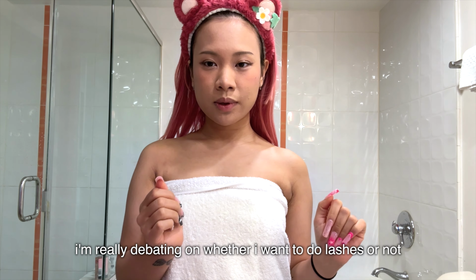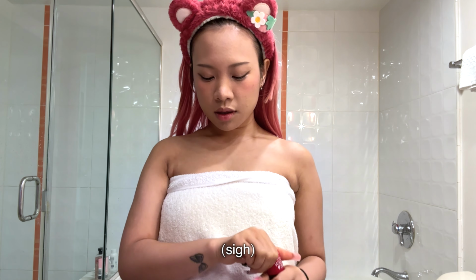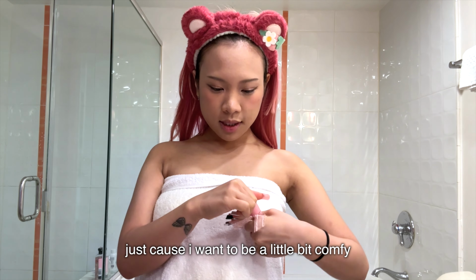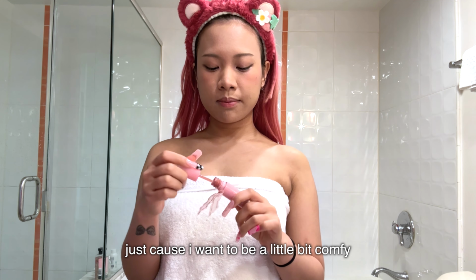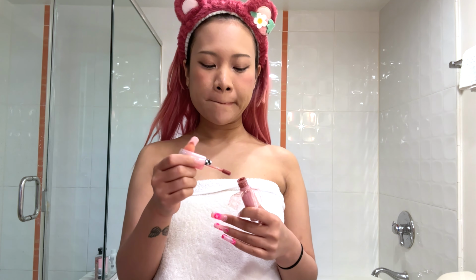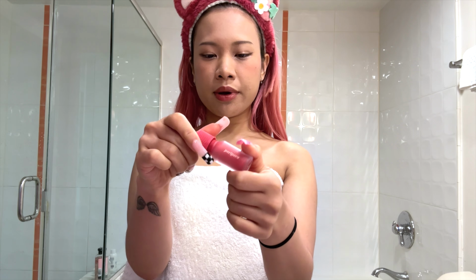I'm really debating on whether I want to do lashes or not. I still think I'm gonna skip on them this time, just because I want to be a little bit comfy. But tomorrow, I'll put some on. Now we're just finishing off doing the lips. This is Peppera. I think both of them are Peppera.